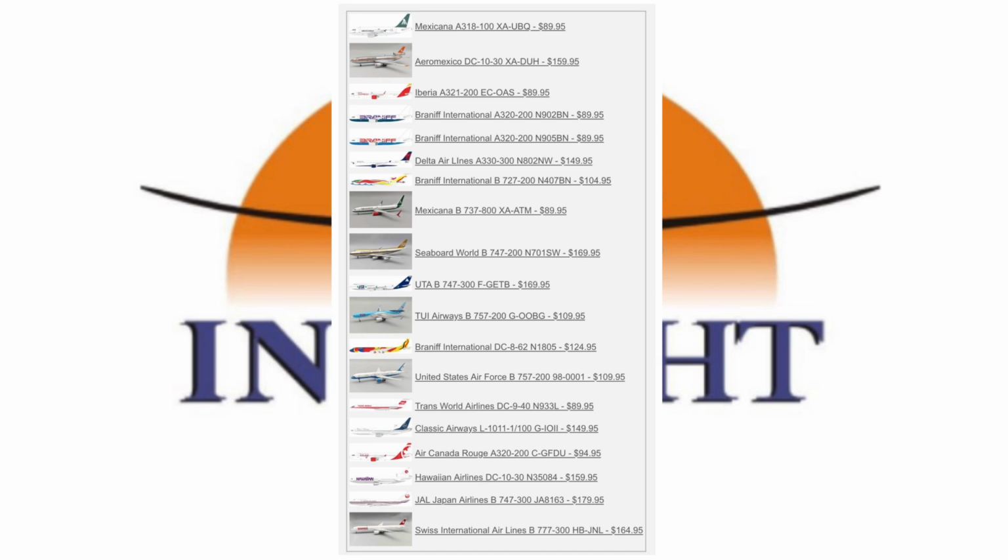But continuing on, we have a TUI Airways 757-200. That is very nice. We have another brand of Calder here. This is a DC-8 62, and that one looks very familiar. And I know for sure there was one that did fly on the DC, and I think this is the one. Yep, this is the one that did fly. November 1805 is the registration.